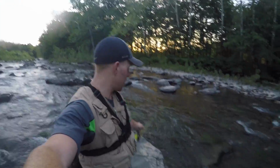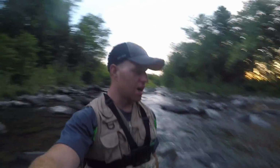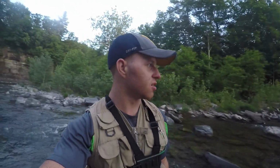Alrighty guys, off camera, just had a really nice brown trout, about a foot long, come up and hit the stimulator in this pocket water. I never really thought many fish would be in this pocket water, just because this is like a 99.9% stocked only fish. There's very few wild browns in here.